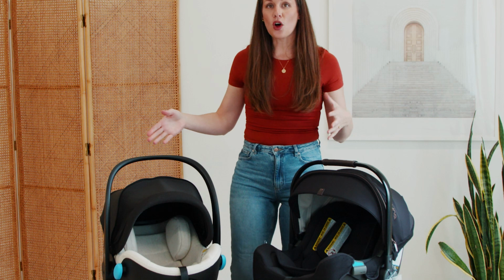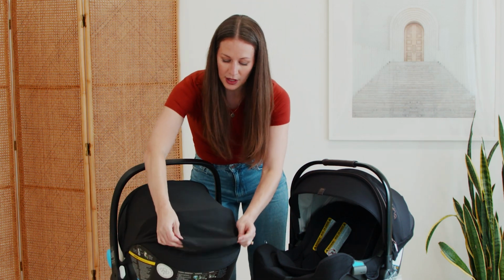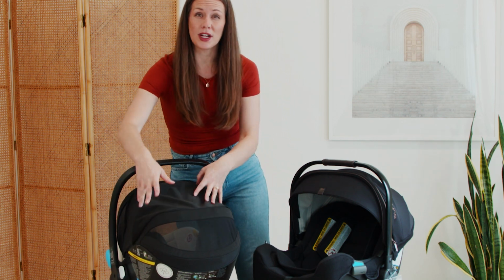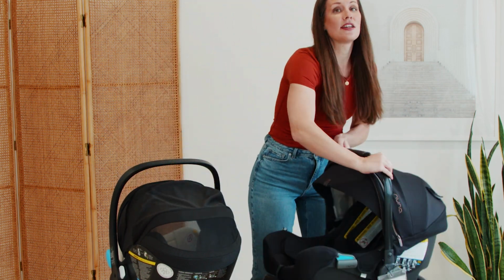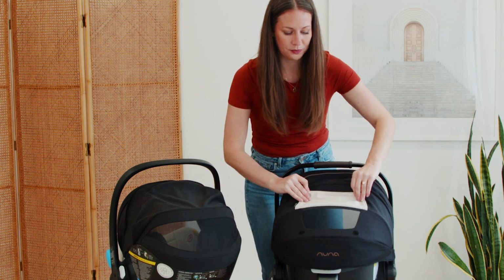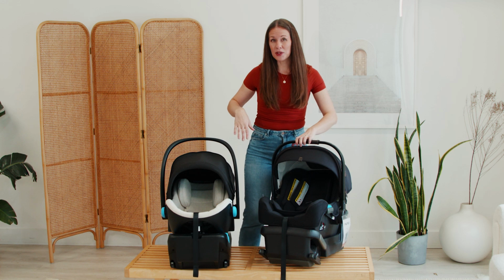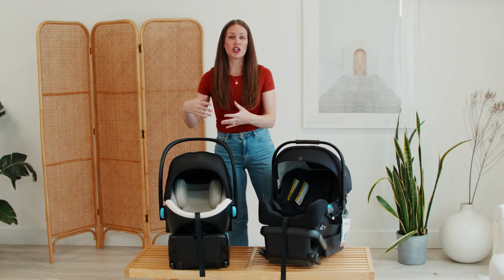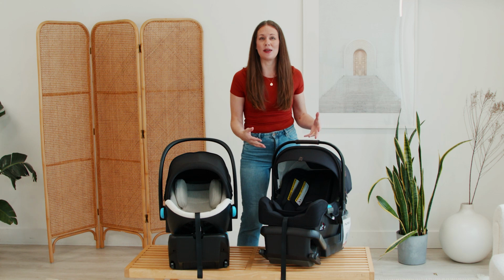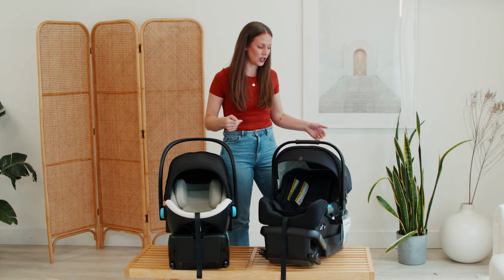Both of these seats also have a really nice peekaboo window in the canopy. So with your Liing, you're getting this peekaboo window that can also be opened up for additional ventilation. And with the Pipa, you are getting a nice Velcroed peekaboo window. I know car seat weight is a common concern for many families. The Liing weighs just around 9 pounds, whereas the Pipa weighs right around 8 pounds. I would say off the base, they're a very comparable weight to each other.